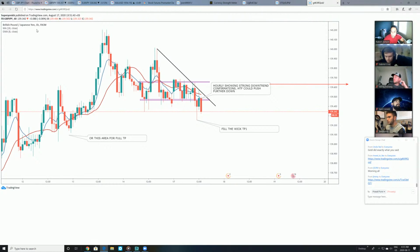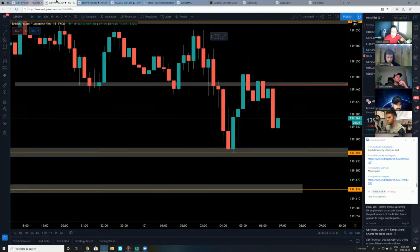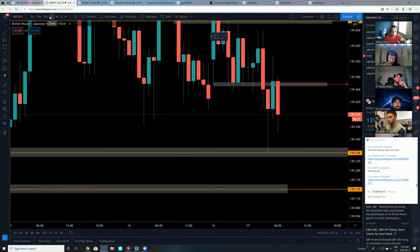Ooh, this is GJ 1 hour. Hourly showing strong downward trend confirmations. Higher time frame could push further down. Fill the TP wick 1. Yes, I agree with this. I 100% agree with this.